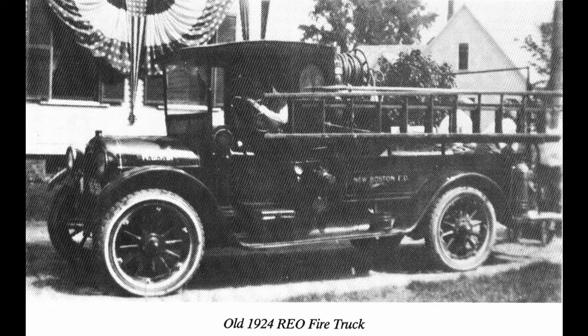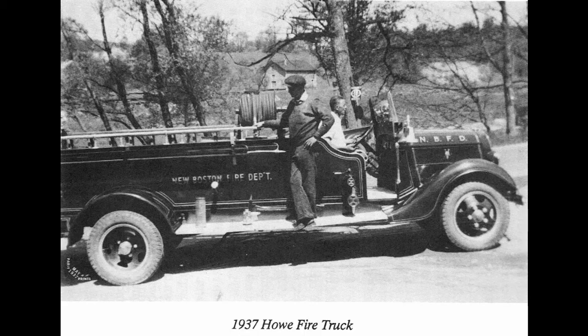In 1925, a pump was purchased and installed on the REO. 13 years later, in 1937, a new fire truck was bought with a Ford chassis with a Hale pump to be installed. In 1939, the town voted to buy a fire alarm. This was placed on the town hall roof. Later, it was moved to the old engine house roof. Then, in 1973, when the current fire station opened, it was placed on that roof.